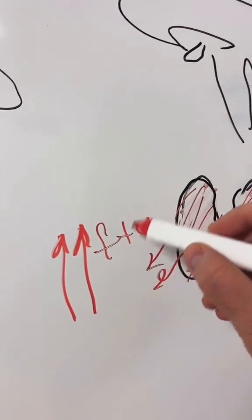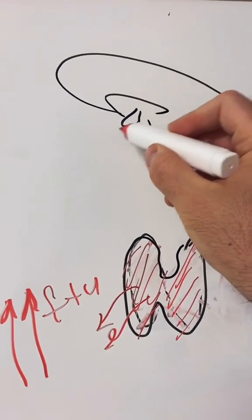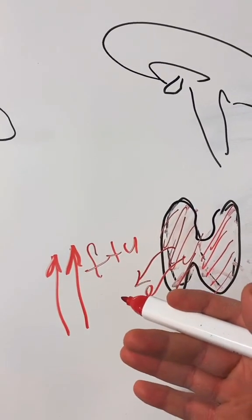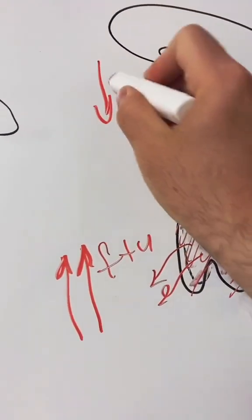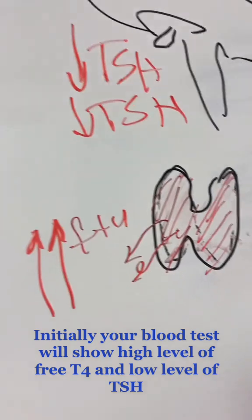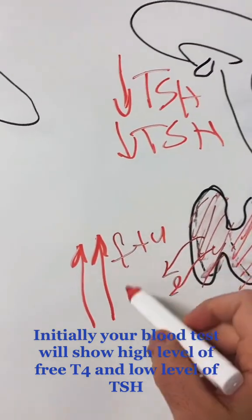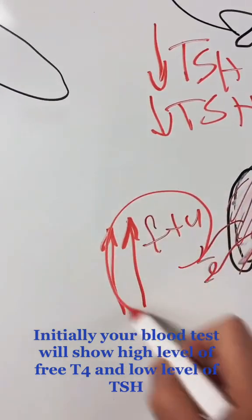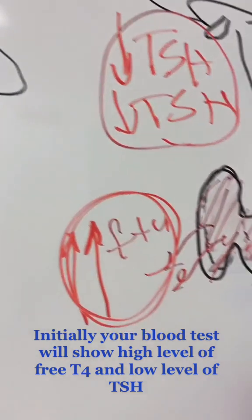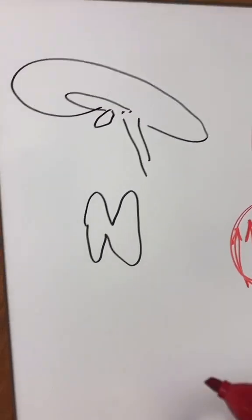When the free T4 is high, the brain will say, well, we're not going to send messages. There's no need because we've got a lot of free T4. We've got a lot of the thyroid hormone in the blood. So the TSH would actually be low. So in thyroiditis, when you have inflammation due to immunotherapy, in the first phase you may have a high free T4, but your blood test may show a low TSH. Just wait 4 to 6 weeks, the opposite will happen.